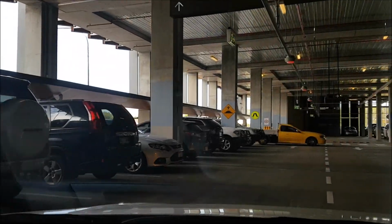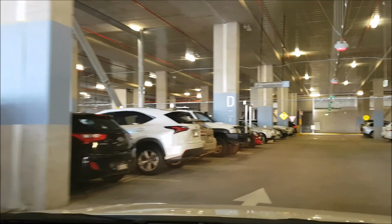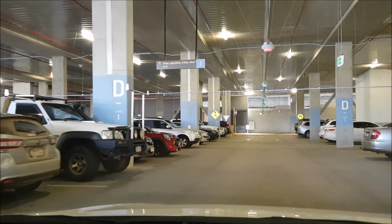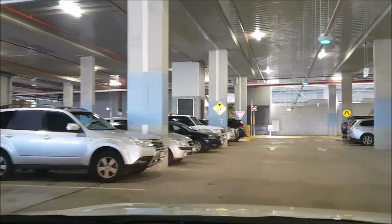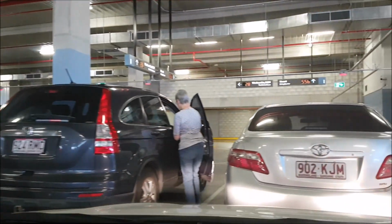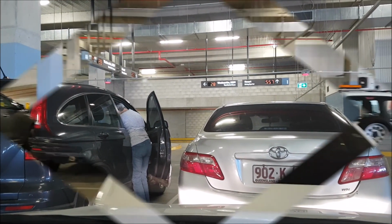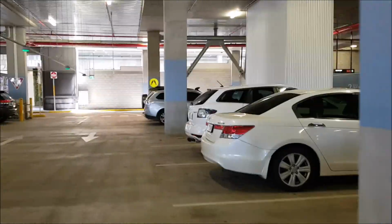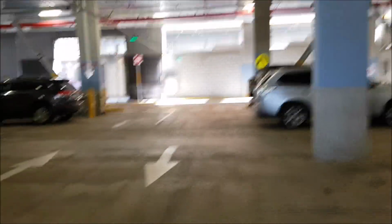Indicators here show me there's 9 parks here, so let's go down here. You see the green lights above there, they'll indicate that there's car parking. So here we go, here's a car park available. Pull right in, car park, bang, simple. Car's neatly parked and just go in now.